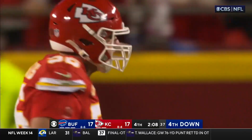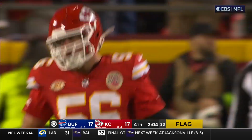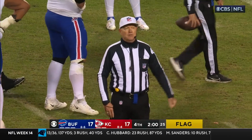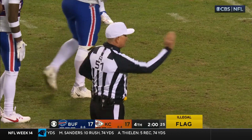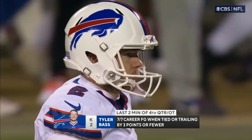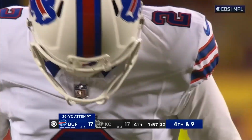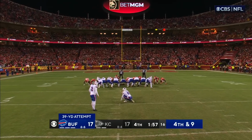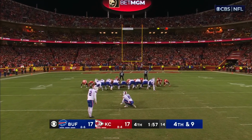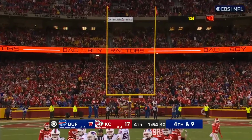It's Karlaftis. But there's a penalty in the back end. This could be a first down for Buffalo if it's a hold. Number 35, defense. 5-yard penalty, automatic. First down. And we're going to go to the two-minute warning. And the Bills are trying to take the lead on the Tyler Bass field goal from 39 yards. On the hold, kick for the lead, and the kick is good.